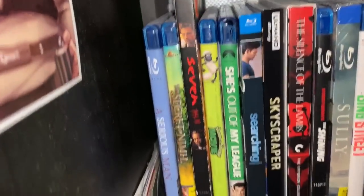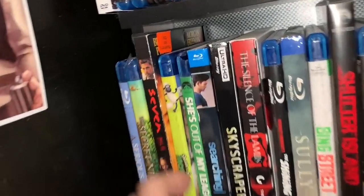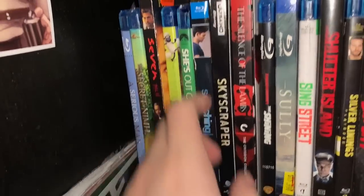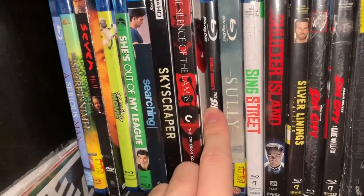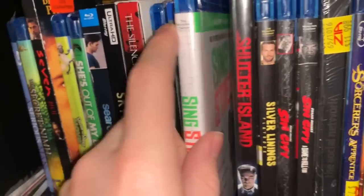Going over here, we have A Serious Man, Secret of NIMH, which I really love the book for. Seven, Shaun the Sheep, She's Out of My League, one of my favorite comedies. Searching, Skyscraper, Silence of the Lambs. This is a great Criterion collection as well. The Shining, Sully, Sing Street, one of the most underrated films of the last couple of years.